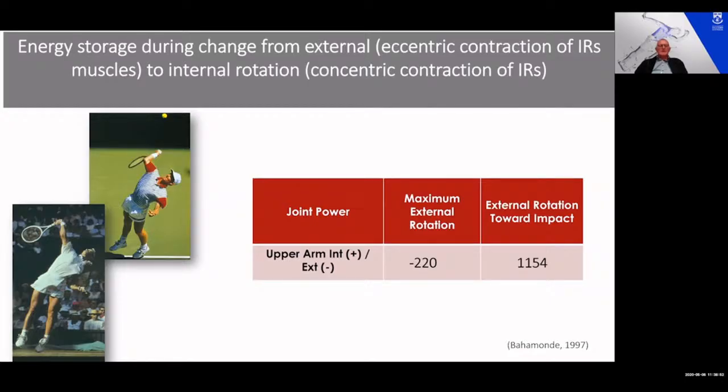Research has shown that if you look at a group of players, and these were high-performance players, not professionals, the joint power at maximum external rotation was negative. And you can see it's negative 220. So what has happened here is you have the arm moving backwards into external rotation at the same time, near the completion of external rotation, that the internal rotators switch on. In other words, the internal rotation torque is pushing forward while the arm is moving backwards. In other words, you get a negative joint power, an eccentric contraction, a storage of energy.